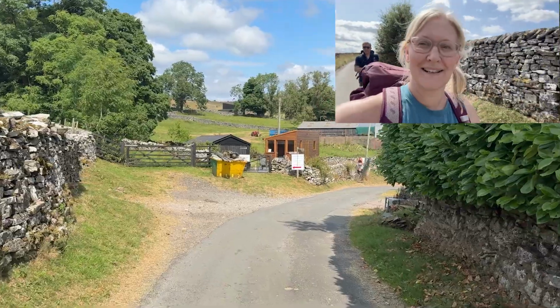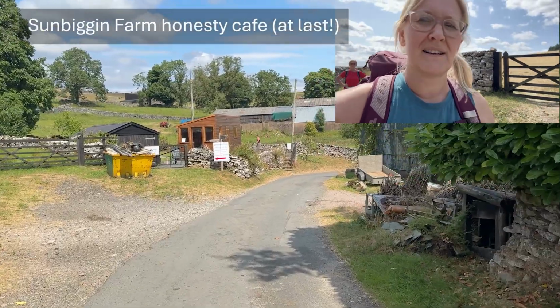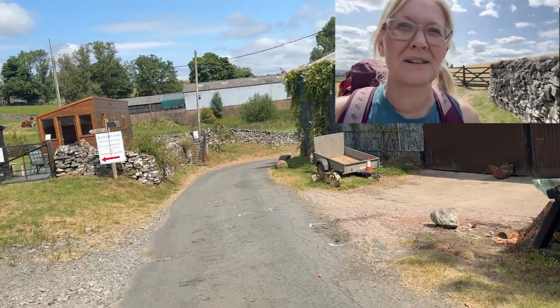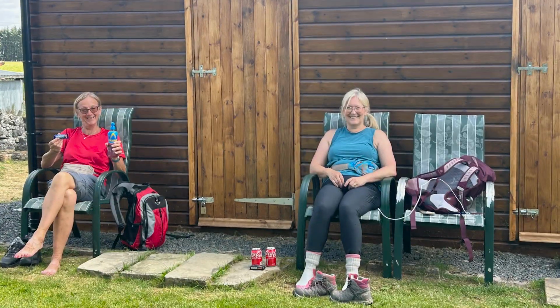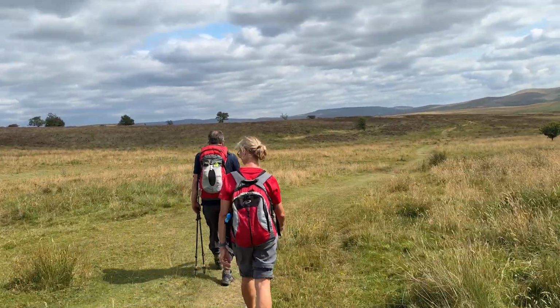We're super excited. We actually think at long last we've reached the Honesty Cafe. Behind that skip, maybe there's a sign. Oh yes, look, there is. There's an Honesty Cafe there. We've now left the Honesty Cafe at Sunbig Farm and it was amazing.